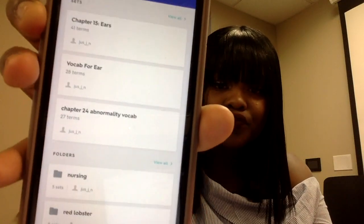Quizlet I can have on my phone. Let me show you. So I have the app on my phone, and basically when it pops up, oop, I'm not logged in. It'll come up like this, and it'll have my study sets.